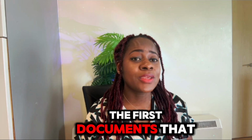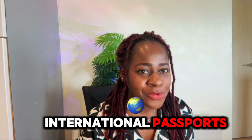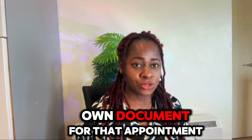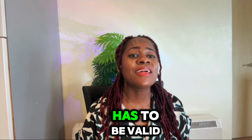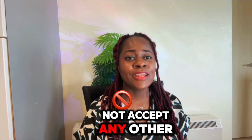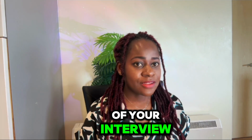The first document that you need for your USA visa medicals is your international passports. Now, every member of the family has to bring their own document for that appointment. So your international passport has to be valid and has to be in date. They will not accept any other means of identification during the course of your interview.